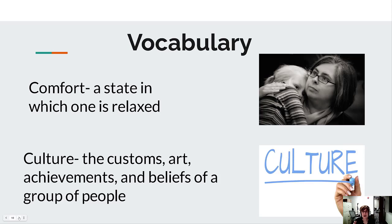Let's begin by looking at our 2 vocabulary words for the day. The first is comfort, and this is simply a state in which one is relaxed. So think about if you're on your couch or in your bed and you're reading a book or watching TV. You've got the covers pulled up and you're comfortable, not too hot, not too cold, the bed is just right or the couch is just right. That is comfort. Or if we see in the picture, she's giving comfort to the girl. She's making her feel more relaxed.